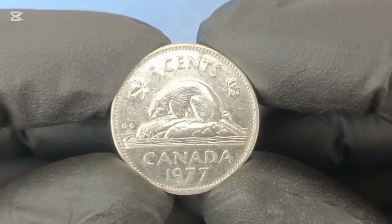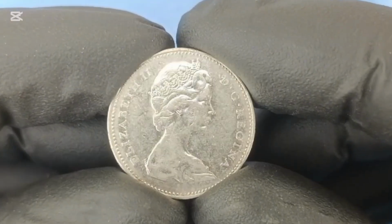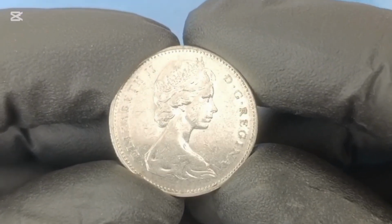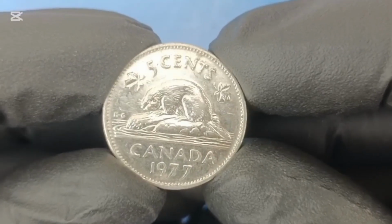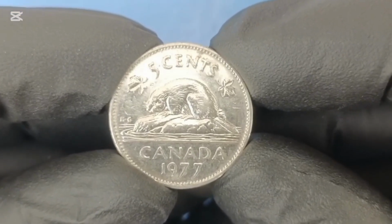As of now, this one-of-a-kind coin holds the record for the most valuable 1977 Canadian nickel. The final auction price? An unbelievable $1.49 million. A sum that stunned the numismatic community and reinforced the importance of checking pocket change carefully.